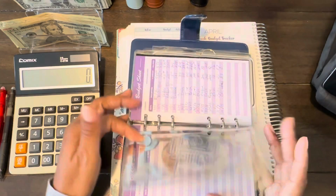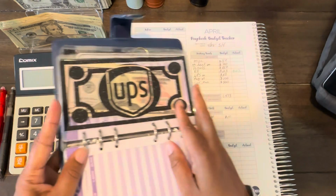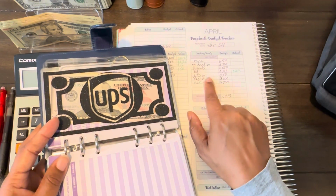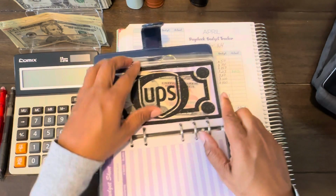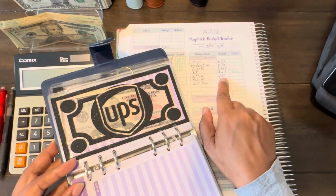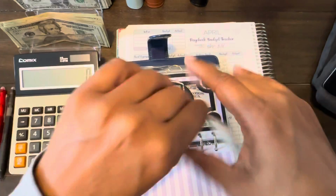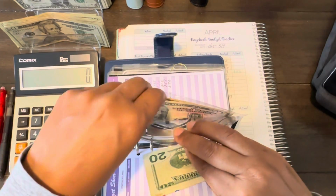And this is for maintenance for our car. So UPS, we have $20. Well, we don't have $20. We actually have $70 in there, but I wanted to put 50 in here, so I already put 20, so we're going to put 20 more into the UPS.